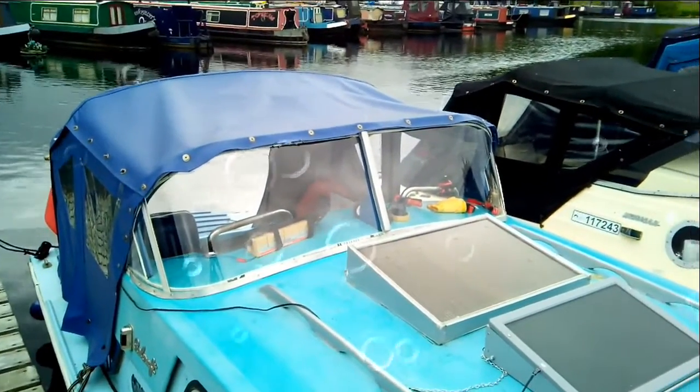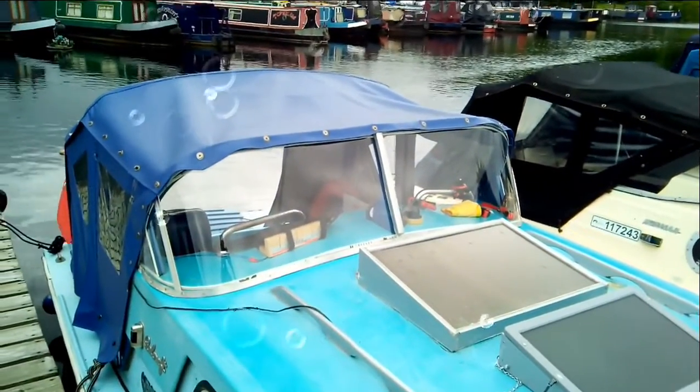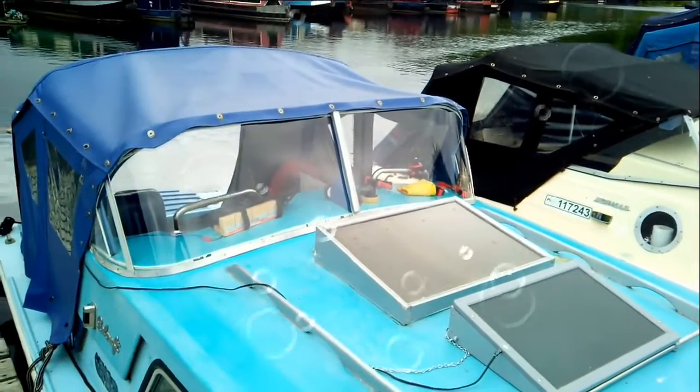So we've now completed both windows, and hopefully that is going to improve the view from inside and help us when we're doing our videos.